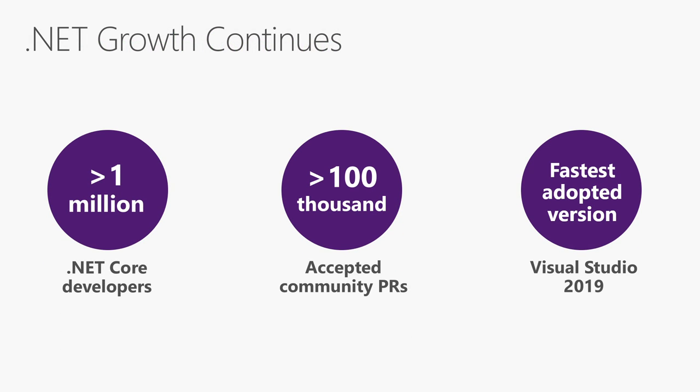I'm super excited to talk about .NET Core and how far it's progressed. It's only been out for a few years, and we've already grown to over a million active .NET Core developers. .NET Core is our first fully open source .NET framework. And in the short time we've actually been open source, we've already taken 100,000 PRs. So we're building this not just by ourselves, but with the community. And of course, Visual Studio 2019 is the fastest adopted version of Visual Studio ever.